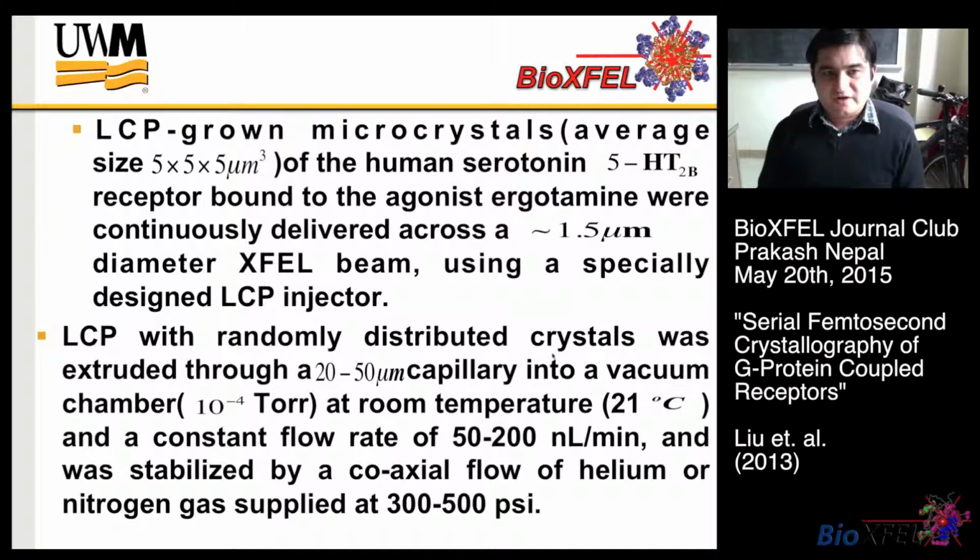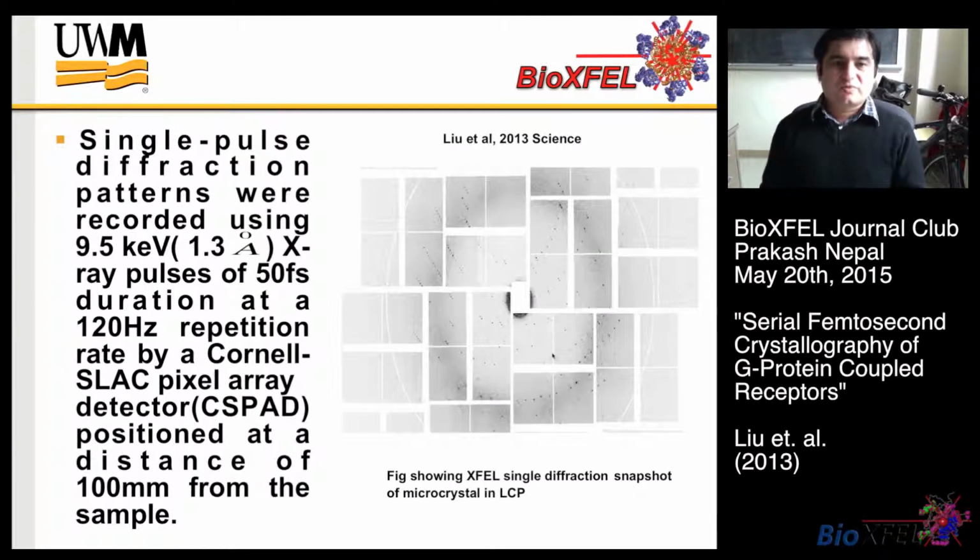So these are the diffraction shots. Single pulse diffraction patterns were recorded using 9.5 keV, 1.3 angstrom X-ray pulses of 50 femtosecond duration at a 120 Hz repetition rate by a CSPAD positioned at a distance of 100 millimeters from the sample.